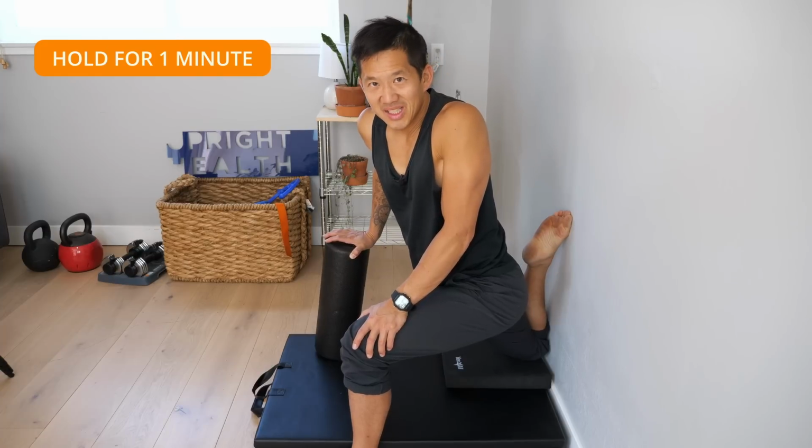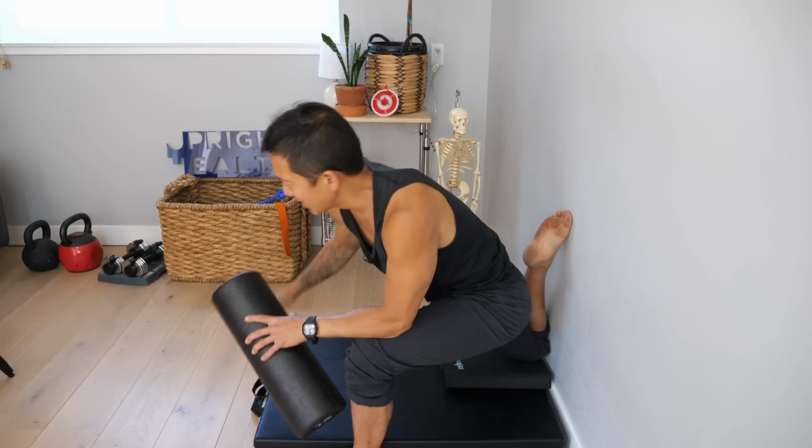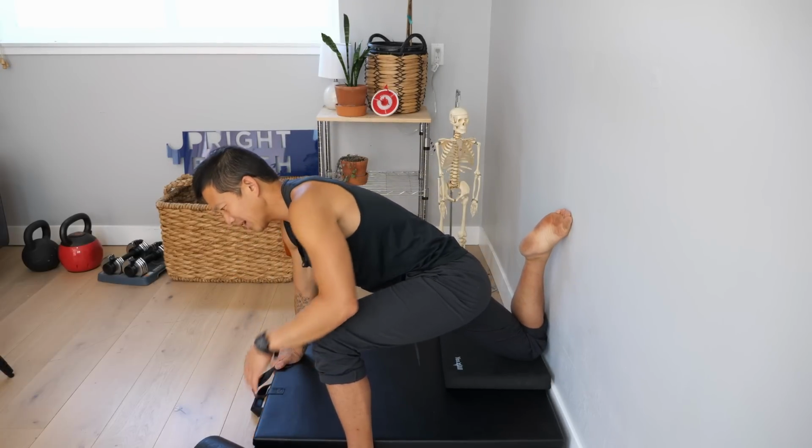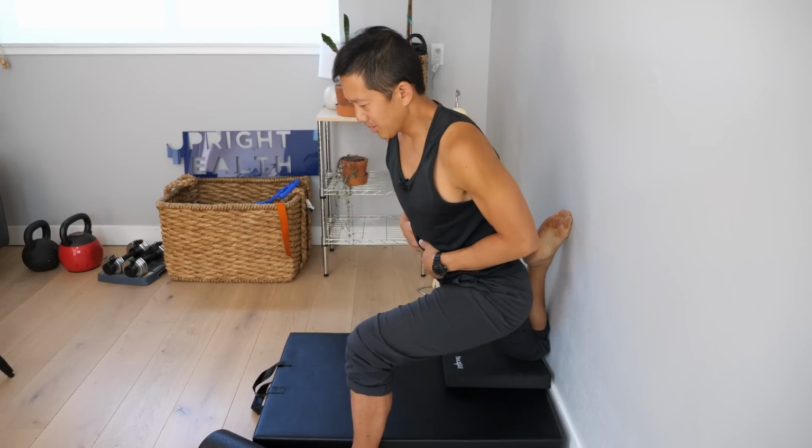You want to hold these stretches for at least a minute. If you feel like that's impossible, then you've probably pushed too far into the stretch. So go into less demanding of a position and hang out there. Let your body figure out what the heck is going on in this position so that it's just a medium level of challenge, and then you can go up higher.